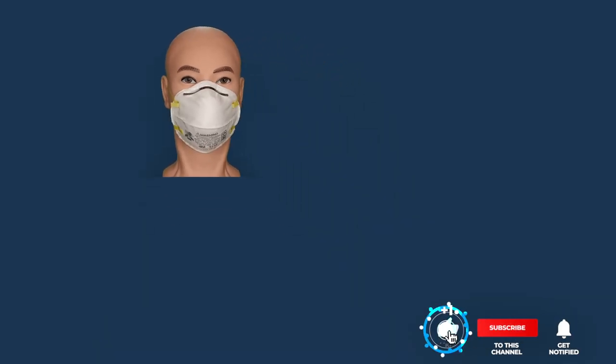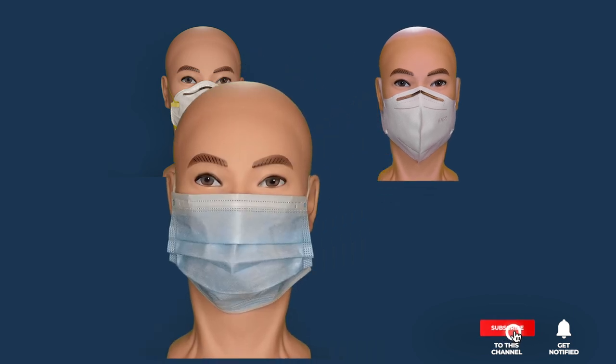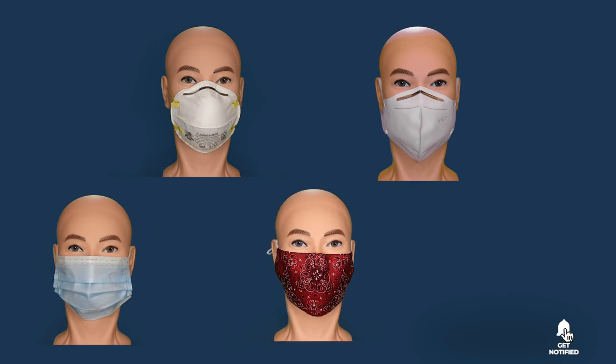The first step in choosing the best face mask is understanding the different levels of protection in the different types. So today we're going to be focusing on the five most common types that you see out and about. Those are N95s, KN95s, surgical masks, cloth face masks, and neck gaiters.